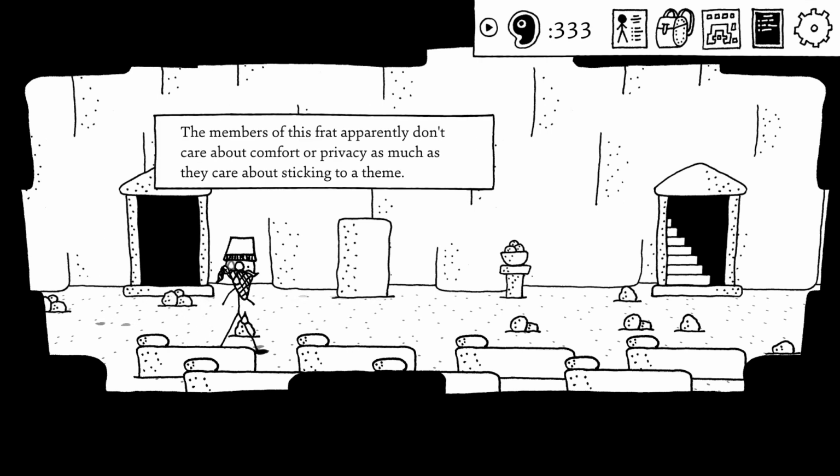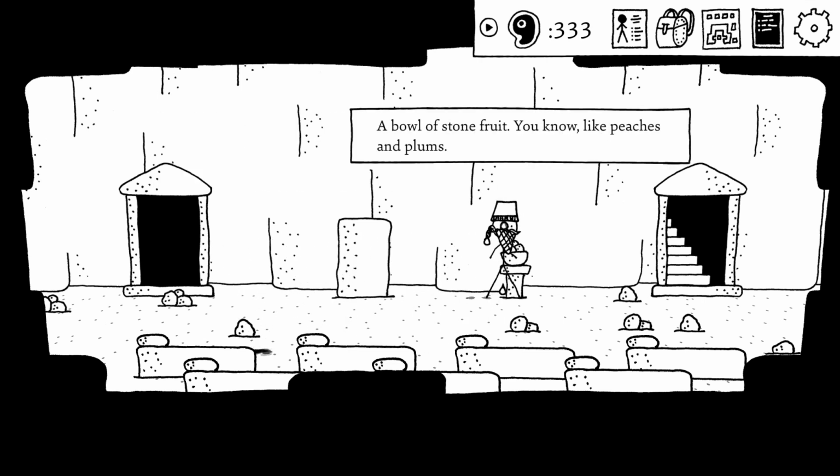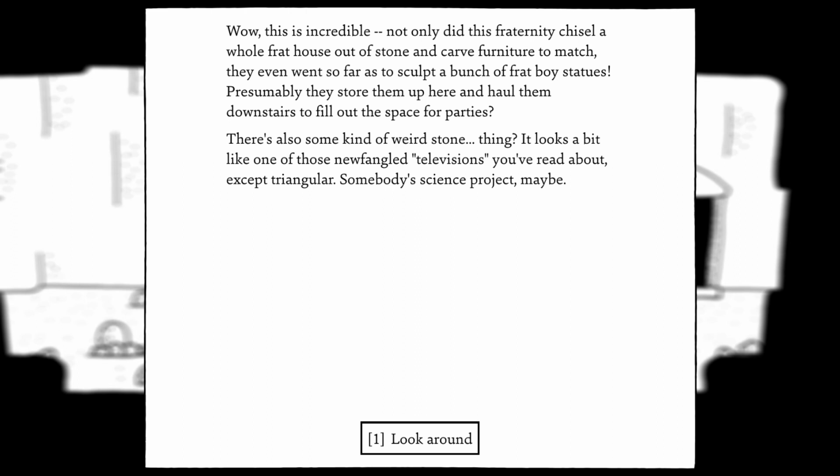Let's see. The members of this frat apparently don't care about comfort or privacy as much as they care about sticking to a theme. A bowl of stone fruit. You know, like peaches and plums. Well, this is incredible. Not only did this fraternity chisel a whole frat house out of stone and carve furniture to match, they even went so far as to sculpt a bunch of frat boy statues. Presumably, they store them up here and hold them downstairs to fill out the spaces for parties. There's also some kind of weird stone thing. It looks a bit like one of those newfangled televisions you've read about, except triangular. Somebody's science project, maybe. Look around.